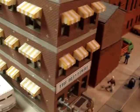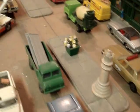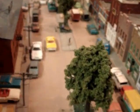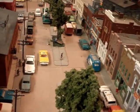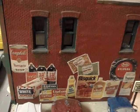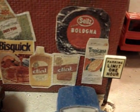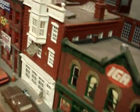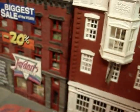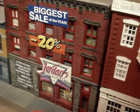This is the Belvedere Hotel, and across the street, the length of the street, we have a parkway with trees and benches in it, and it goes all the way down the street here. IGA store, where they sell Western Union money transfers, and they also have product collaged on one end of the wall with a 1-hour parking limit sign. Next door to that is a newspaper office, and there's their truck in front. There's a Jordan's Furniture that's having a 20% off sale.